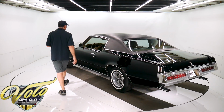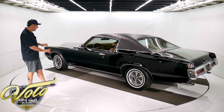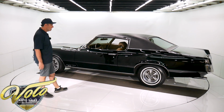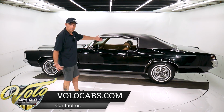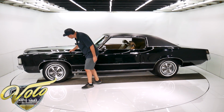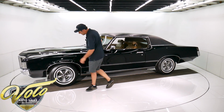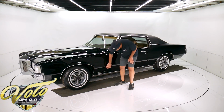Super clean metal. Car's been completely repainted. It's a very nice paint job. The car is straight. It's not a $25,000 perfect paint job, but I would say it's at least as good as a new car would be. There's no flaws to speak of. Let me try and find some. I just see little divots here or there, maybe a little piece of dust in the paint or minor imperfections, but again, good clean body.